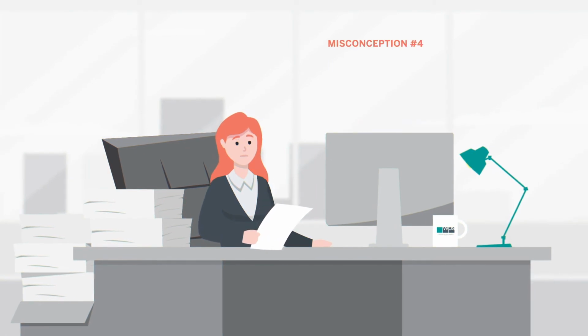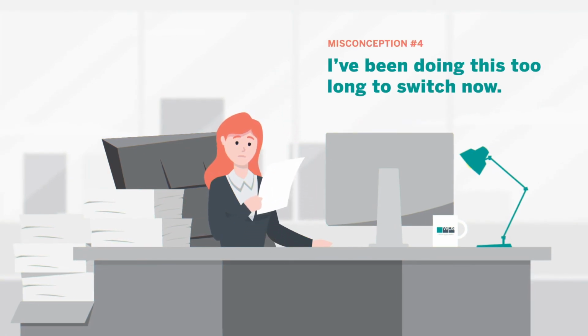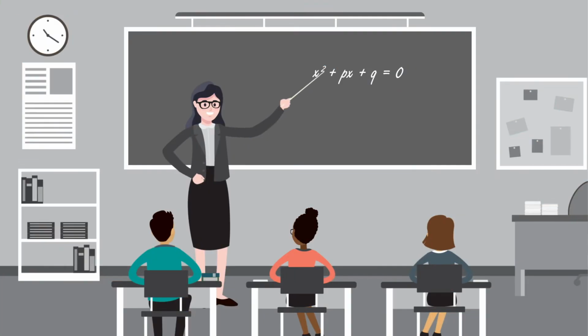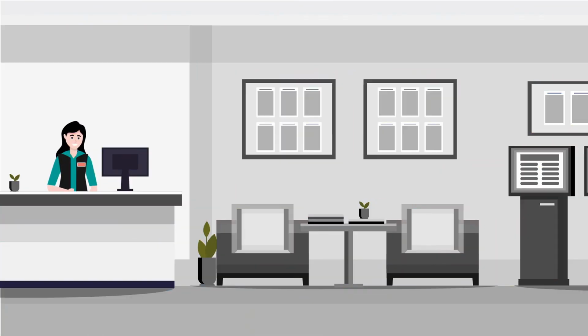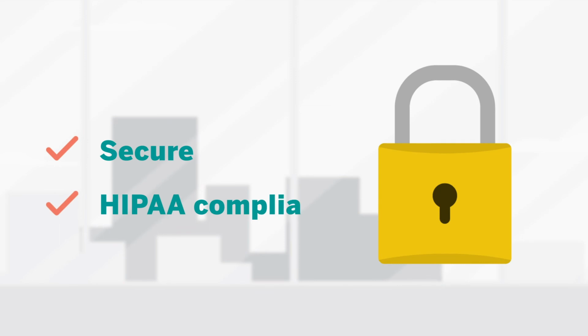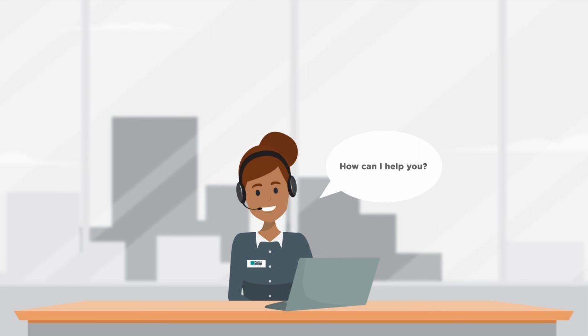Misconception number four: I've been doing this too long to switch now. The online evaluation system has been praised for its intuitive, best-in-class user interface, making it easy to use. It's used by schools, hospitals, government institutions, and private practice clinicians every day. The online evaluation system is secure and HIPAA compliant. If you ever have an issue, our in-house tech support team will guide you through each step.